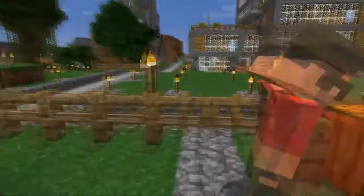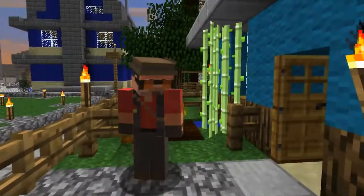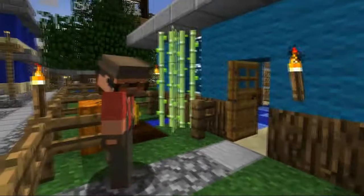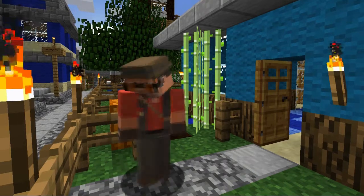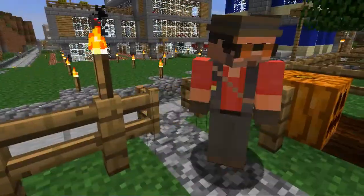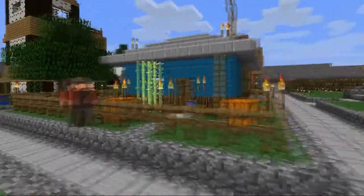Out here I've just got a little garden with a pumpkin and a melon and some sugar cane. There's no melons here yet. And that's basically the whole thing. Not very much to it, just a quaint little abode. Very nice.